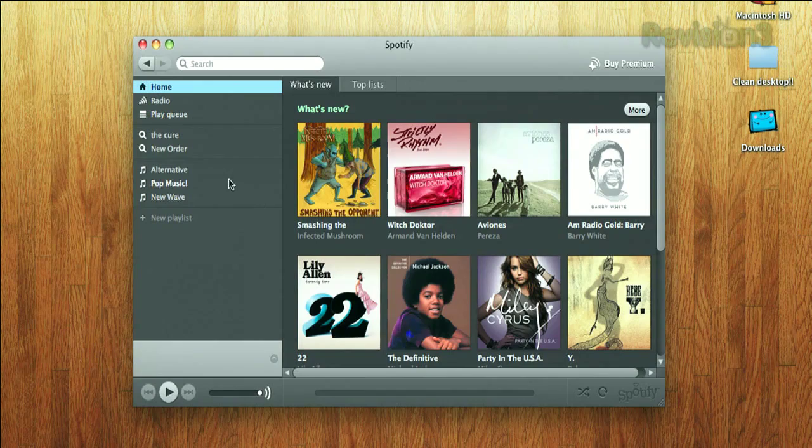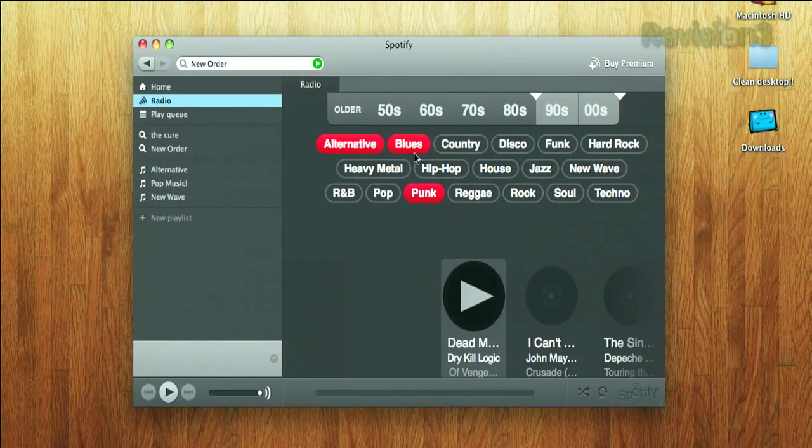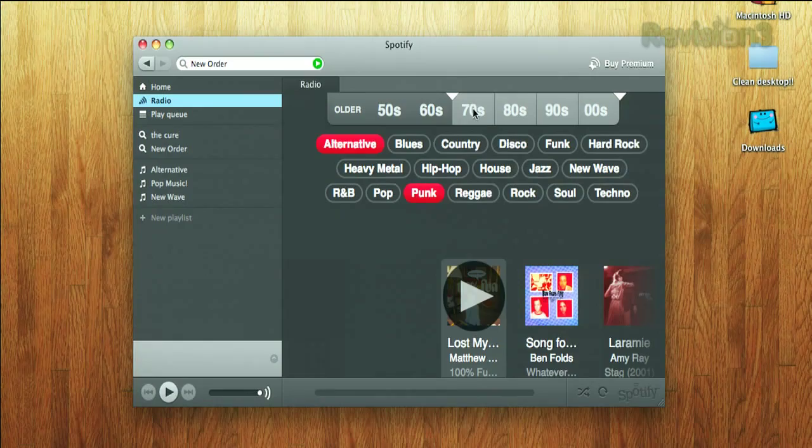Or you can simply listen to the radio, which is right here, by selecting which genres you want to listen to, and then the dates that you want to search through also. So you can listen to alternative punk between the 70s and today, which I thought you might be particularly interested in hearing, Patrick. I'm tempted slash frightened to see what shows up on the list.